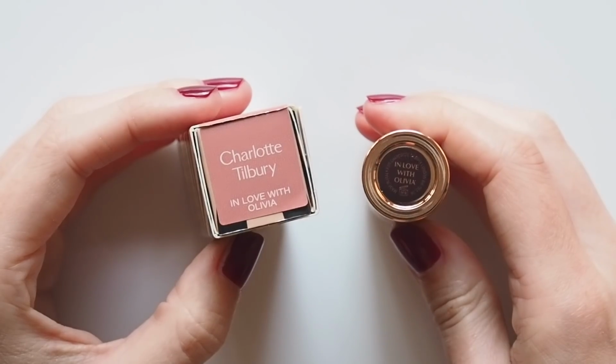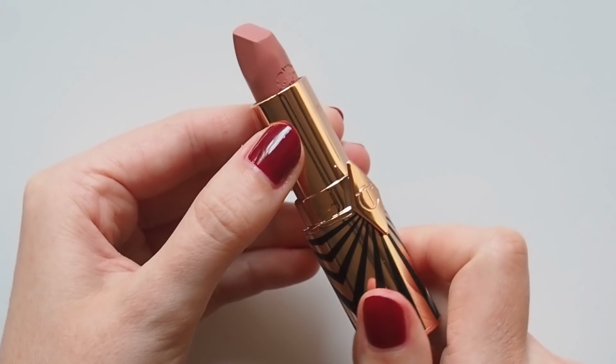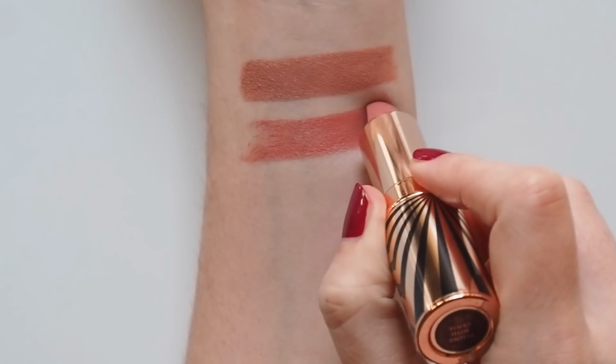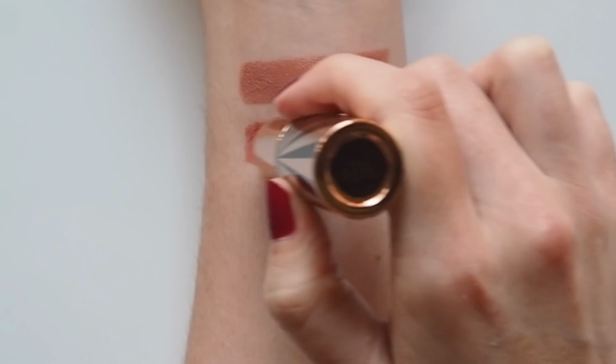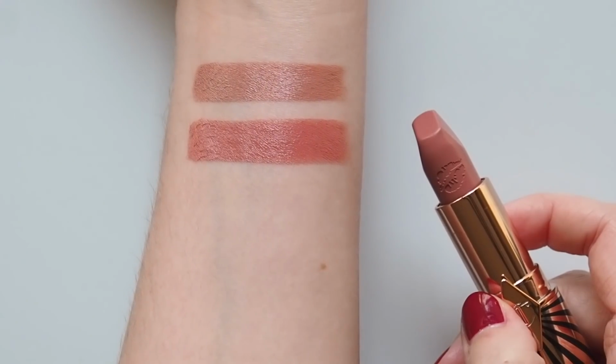In Love with Olivia is in homage to Olivia Palermo, the fashion and street style star who's a regular celebrity client of Charlotte's. Described as a sumptuous pink, this reads as a lot more of a pretty peach on my skin tone. Very feminine and fresh in the same super comfortable Kissing formula.